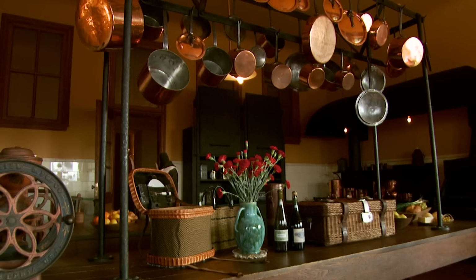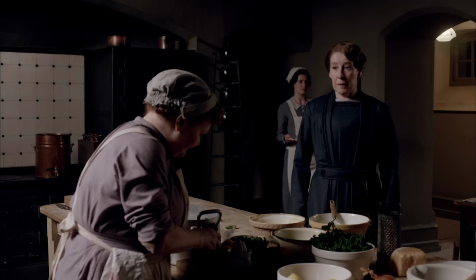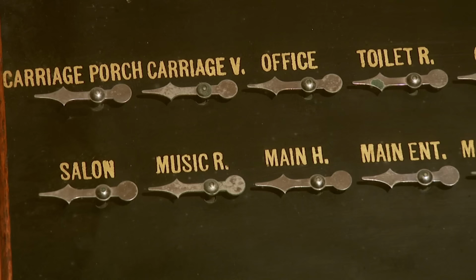So as our Mrs. Patmore would have been finishing the meal, our Daisy basically would have been bringing things, loading it and sending it up to the butler here. It had a telephone system as well. And so for 1895, this was completely modern, completely state-of-the-art.